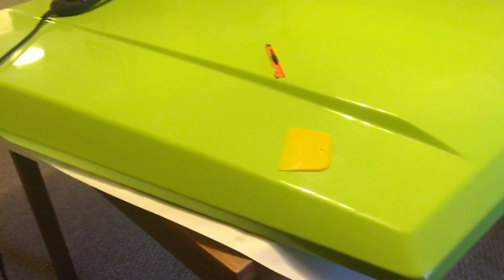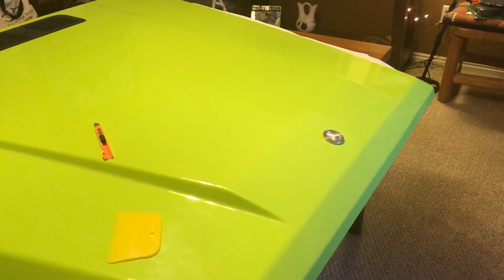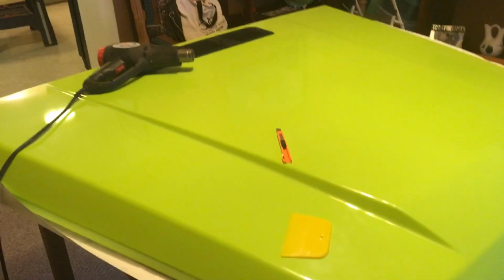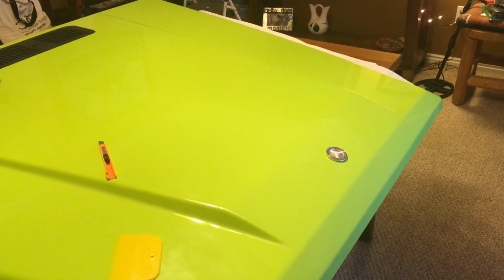But anyway, I've been throwing the wrap on. This is the first piece that I've done in completion. And I must say, it looks rocking. So, now I just have the rest of the car.